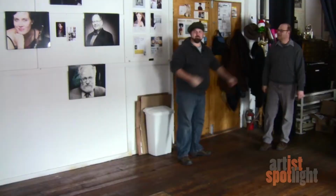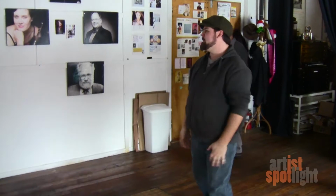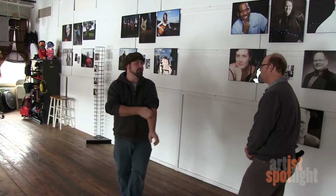So are these some of your photographs? Yeah. So this is my studio. I'm sort of tucked away up on the fourth floor of the Picker Building, and I've been here since 2004, so I've been here for quite a little while.